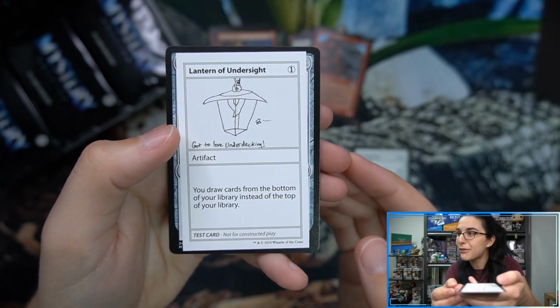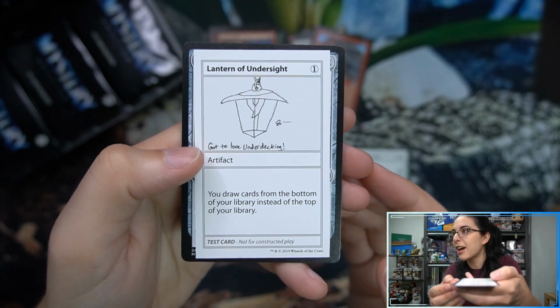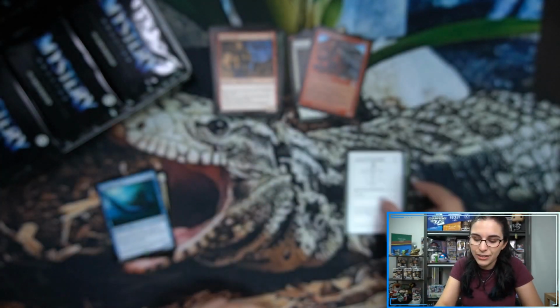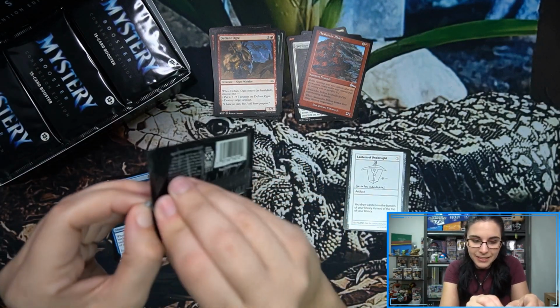Draw cards from the bottom of your library instead of the top of your library. Got to love underdecking is the text. I like the little moth. Moth lamp memes. Love it. Man, these test cards are so much fun.